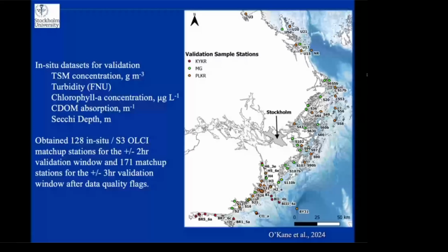Then when you do the data quality control of all the pixels, in the end, I think we started off with 3,500 pixels, but in the end we only had 128 matchups for chlorophyll. And then for the other properties, we had even fewer matchups because these other optical components are not measured so frequently.